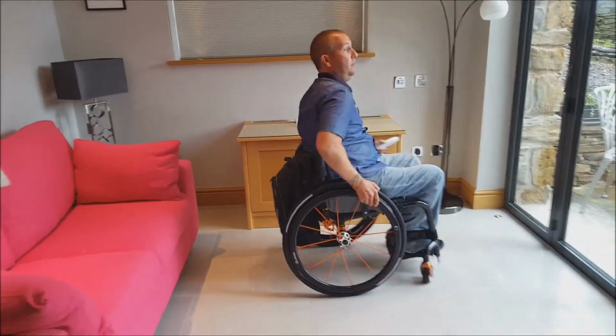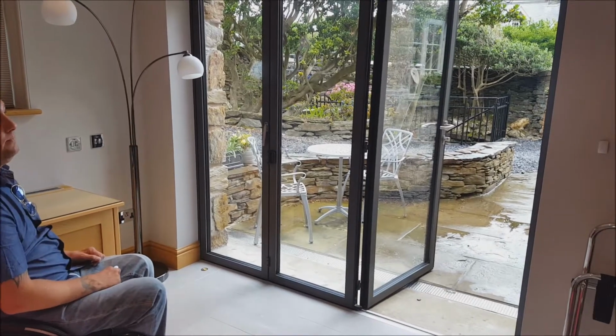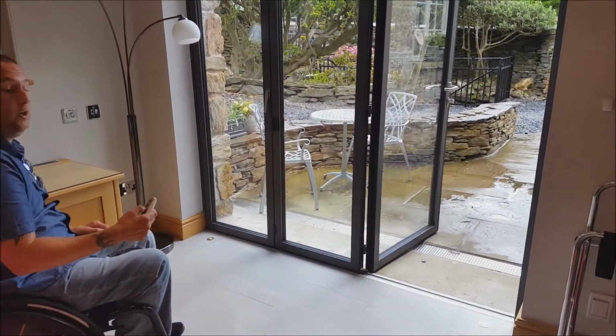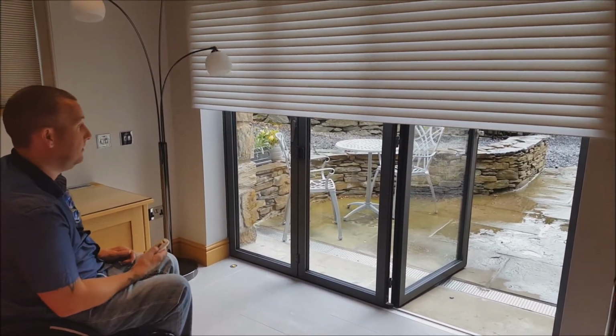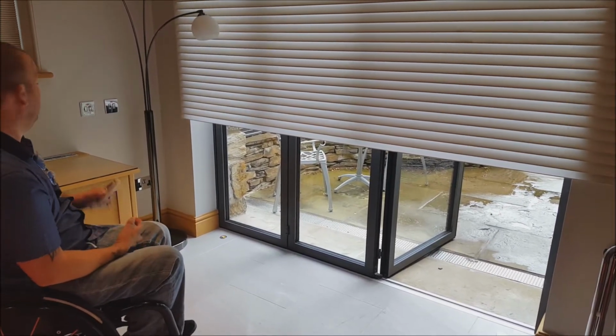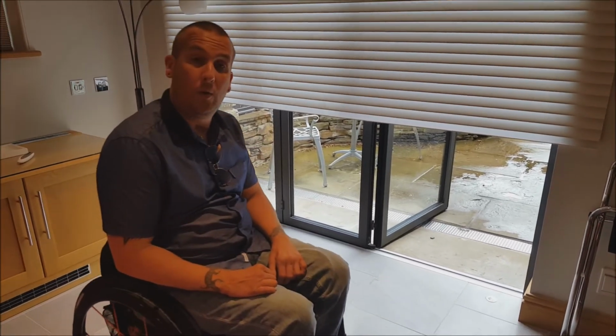Another nice touch, remote control blinds. These are the little things that not only look beautiful, and I can't now stop it, but work for able-bodied people and people with extra requirements.